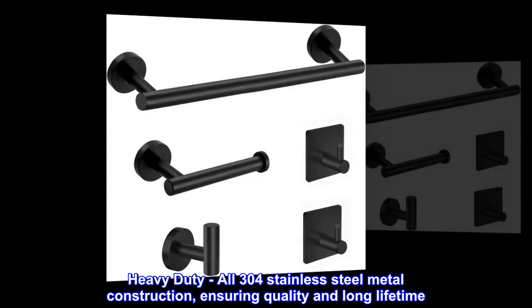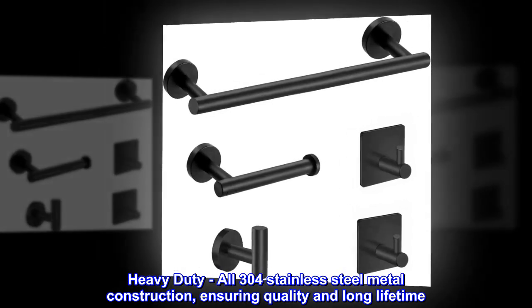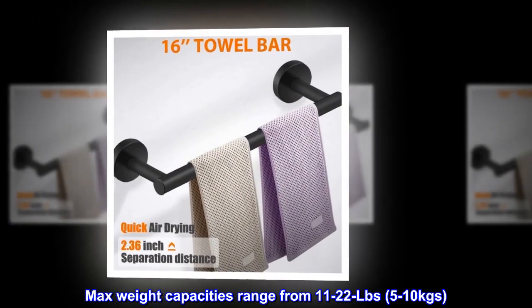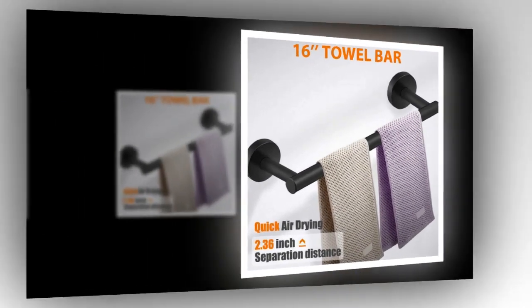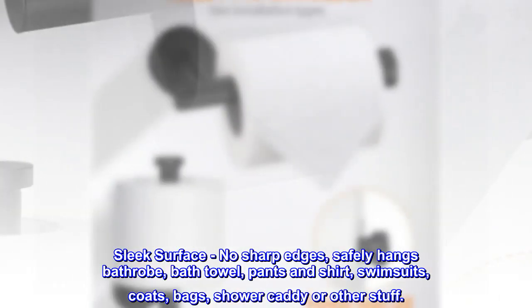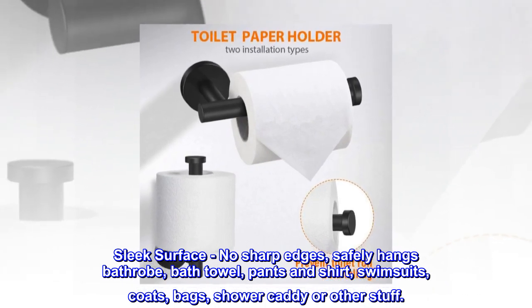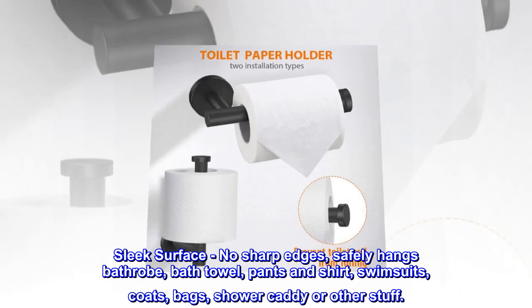Heavy duty, all 304 stainless steel metal construction, ensuring quality and long lifetime. Max weight capacities range from 11 to 22 lbs, 5 to 10 kgs. Sleek surface, no sharp edges, safely hangs bathrobe, bath towel, pants and shirt, swimsuits, coats, bags, shower caddy or other stuff.